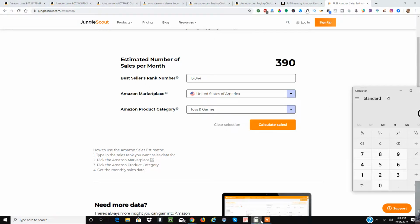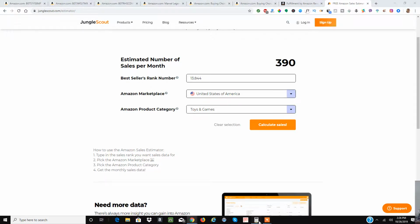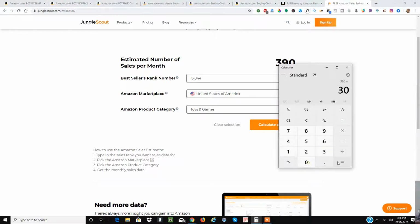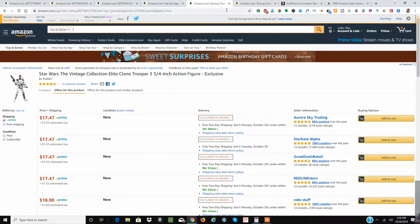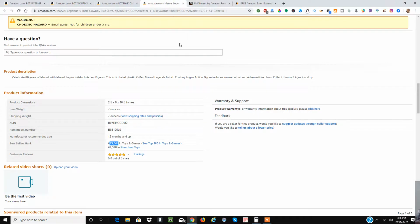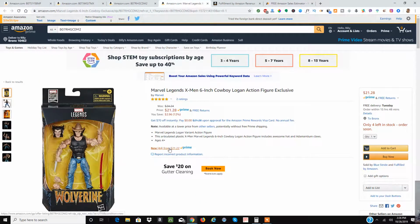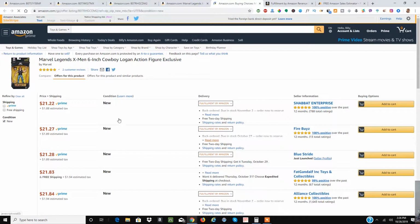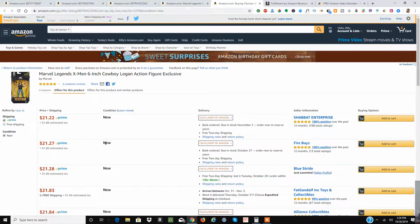390. And per day, 390 divided by 30, that would be what, 13 per day? How many other sellers would I be competing with? Even though it says 44 other sellers, I'm only competing with a few, such as the ones that are selling it new and the ones that are selling it prime.